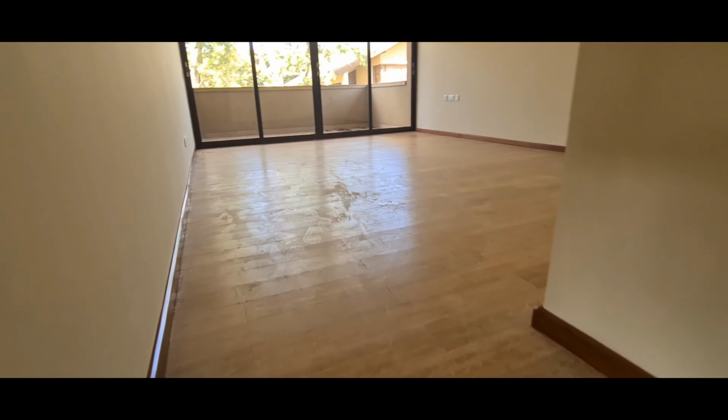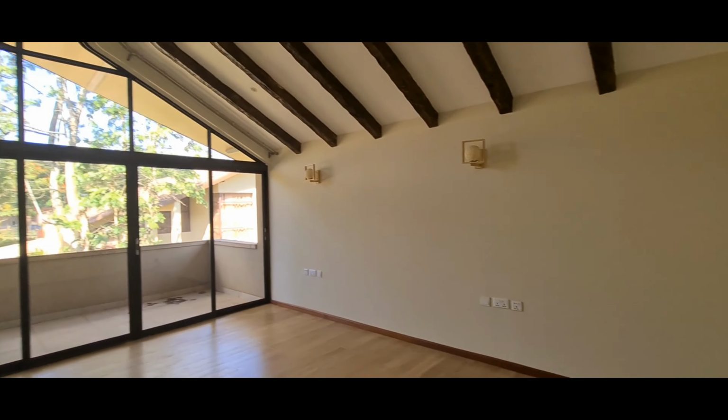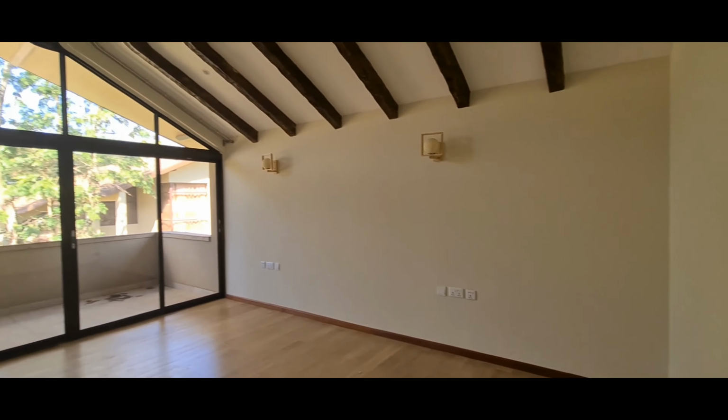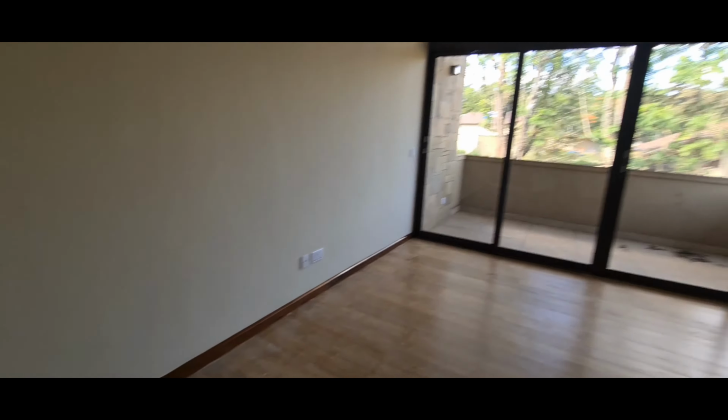It has a balcony, and then it has that nice architectural look. So you can see the ceiling wood, very professional. Yeah, you can see the bed side light. Yeah, even everyone has their own socket for charging their phone. Even if I move on this side, the socket is over there for TV and internet.